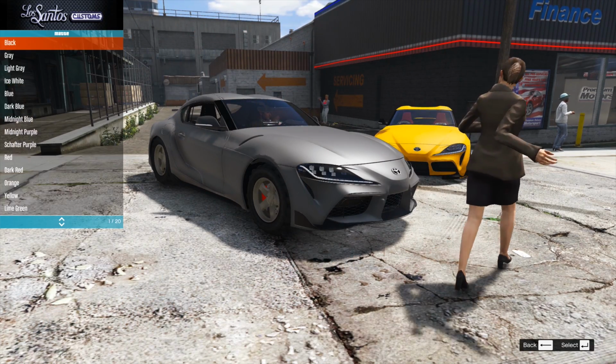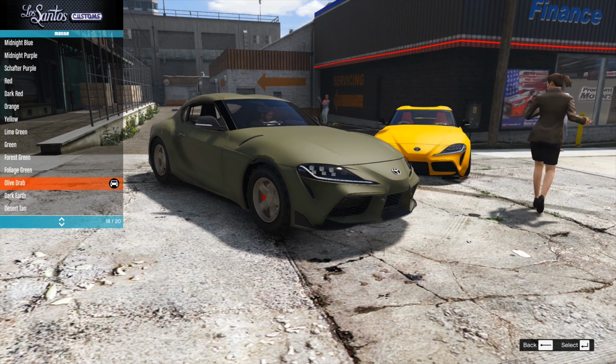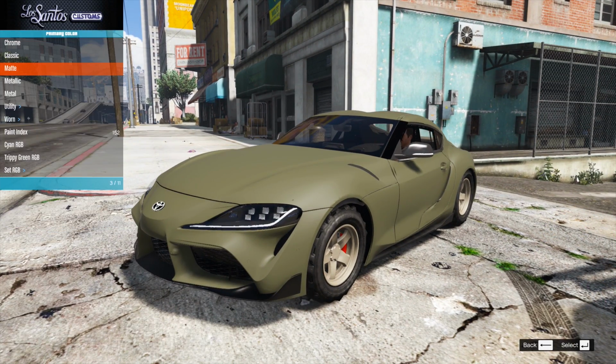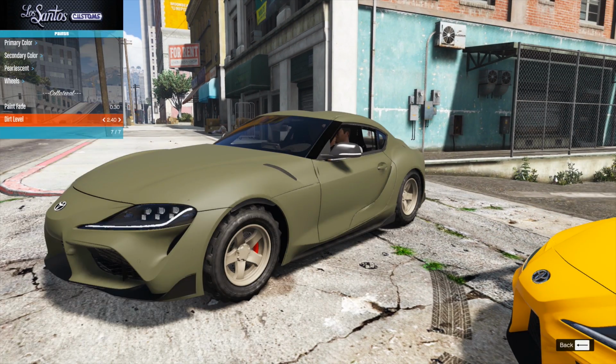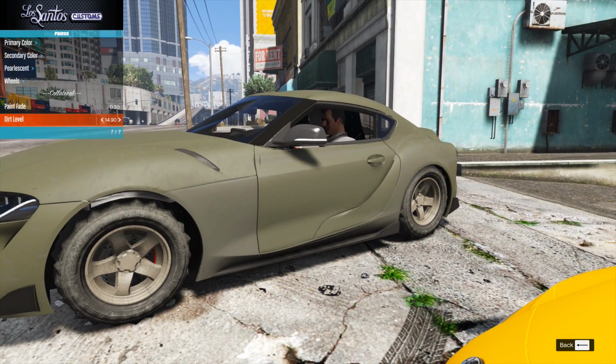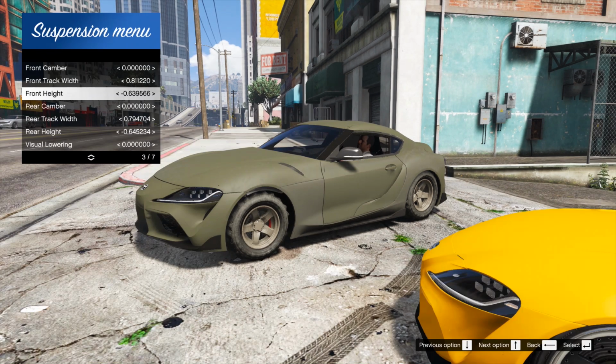Let's just go to matte and make this olive drab. There we go. I just wanted to make it look military style. Let's see if it's got dirt mapping on it. It does, but not on the doors. So the doors are a weird entity that doesn't have it. Oh well. And then we get a V-Stancer.